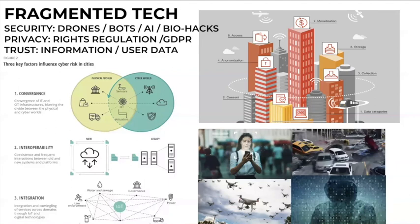Everything is open. We're being hacked heavily. Our privacy rights are in danger. We don't know what to trust online. Everything we do is tracked. We don't know if there's a drone in the sky. Is that a friendly drone or is that not a friendly drone? We don't know anything. We're blind right now. This thing's coming at us really fast.